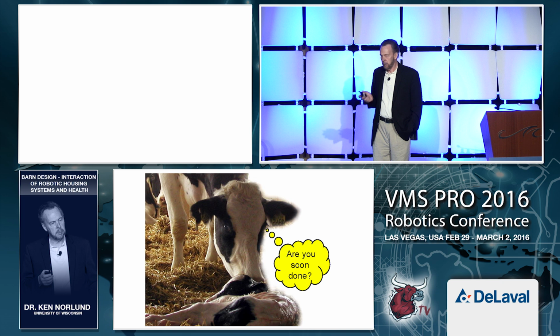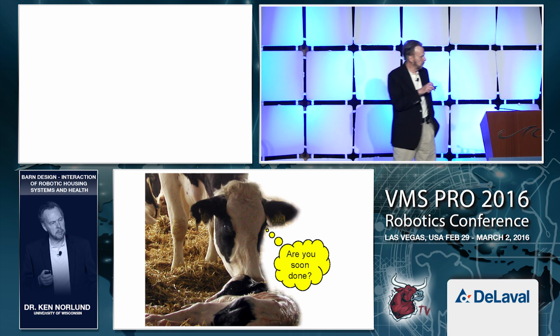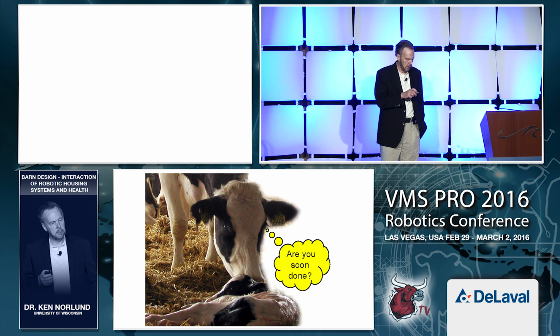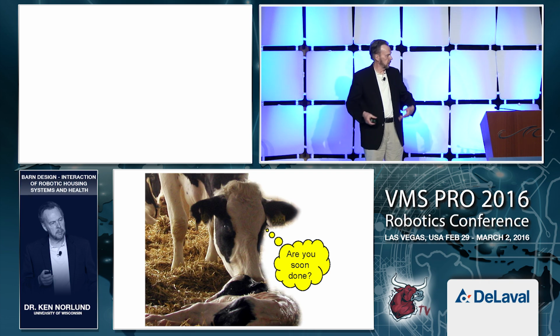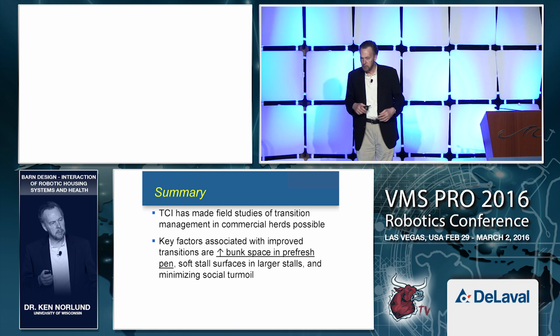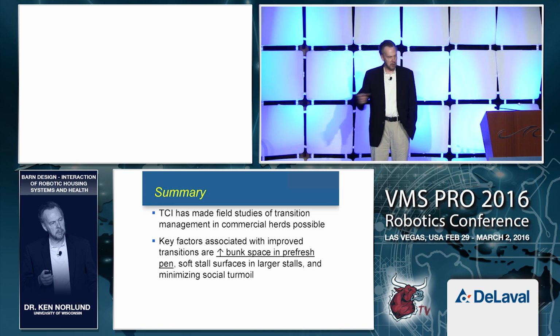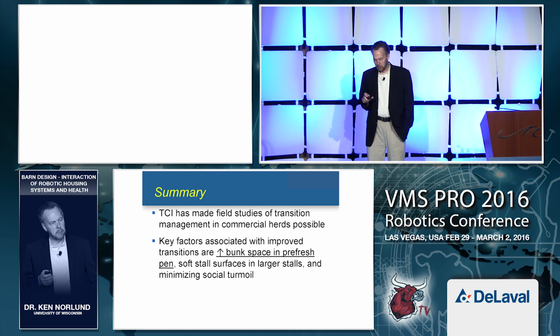I'm going to say that of all these factors associated with transition cow health, I'm going to suggest that bunk space in the pre-fresh pen paired with soft surfaces under large stalls are going to be the biggest factors you can do to reduce the rates of ketosis and metritis and DAs and such. And right now, we're almost a decade down this trail, and we've got a vast number of stories of people who've made these investments and changes, and we believe it works.